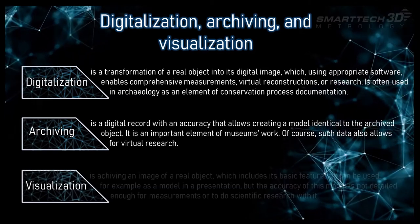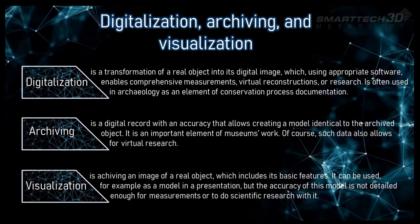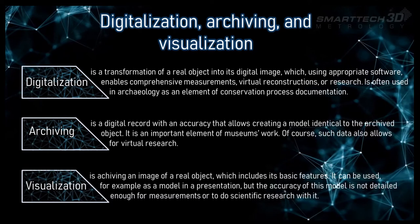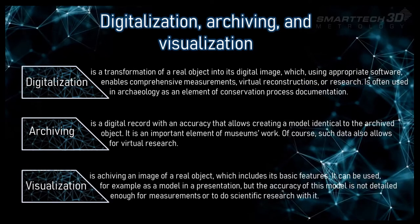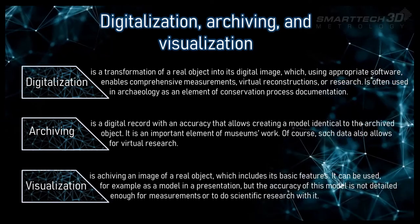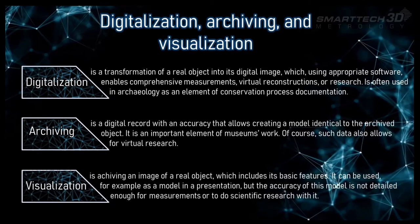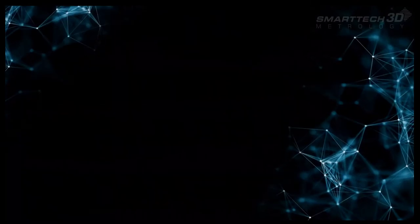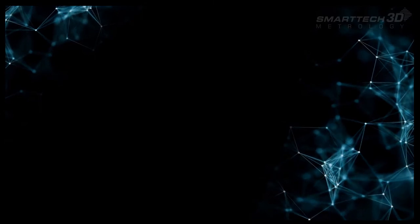And visualization is achieving an image of a real object that includes only its main features. That means you are not able to make any research on the data that are dedicated for visualization, because the accuracy is not good enough. With this image, you have main features, you have the shape, you can show how something looks like, but the accuracy is not detailed enough to make any measurements on it. But the data file is smaller, so sometimes when we don't need to make any measurements or any research, we just want to show, it can be useful as well.